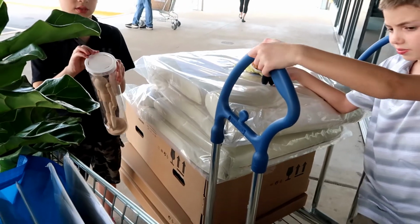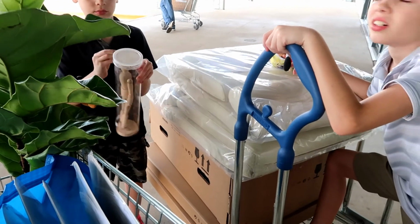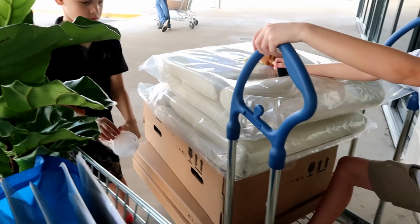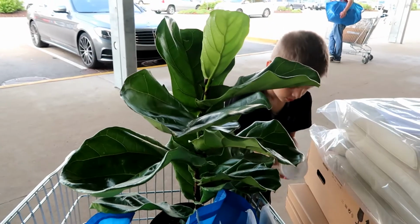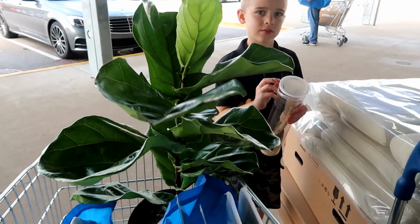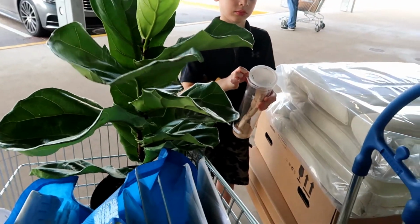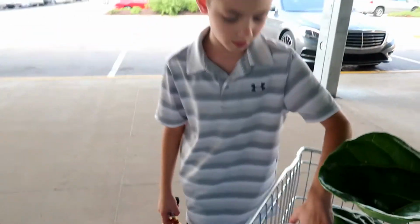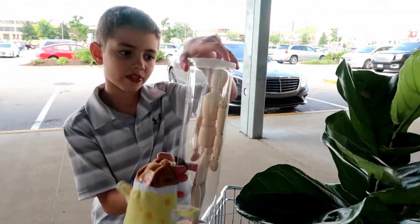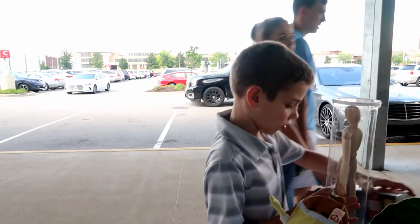$1,000. My husband got 2 chairs for his work, his showroom, and we got this fiddle leaf fig. Apparently it's for his showroom, but I kind of love it and I want to keep it for myself. And I got something for me and my little bro. These things. Oh, here comes your dad. We're getting loaded up now.